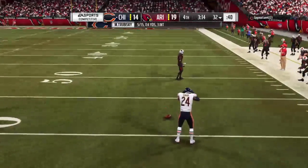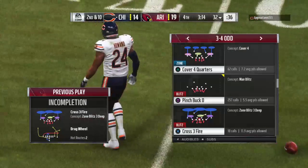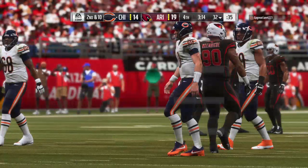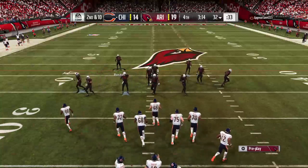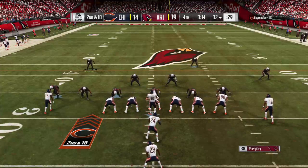His throw incomplete. Everything about that play tells you about today's NFL offenses and what they're asking out of running backs. You can't just be a guy who can run the football. You have to be able to catch it as well, and he didn't get that done on that play. Here's 2nd and 10 now from about the 32.